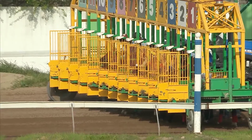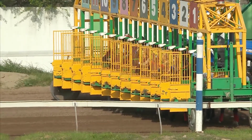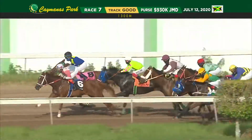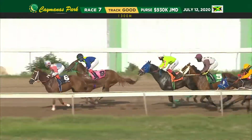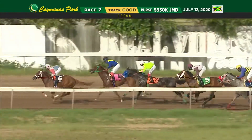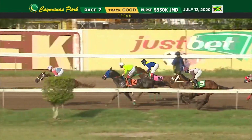Field in line. 6.5 furlongs, 1,300 meters, they're ready. They're off. Race Car comes out at the back with Sea Cruise and Coco Chanel. She's a Hit, as expected, grabs an early lead as they slip past the 6. Solid Approach is left back on the outside.